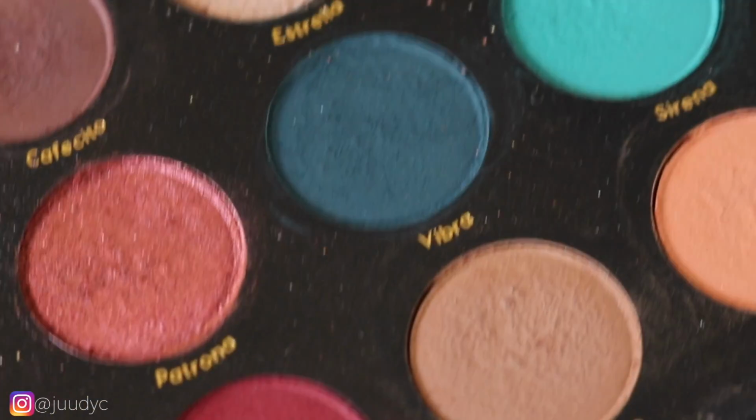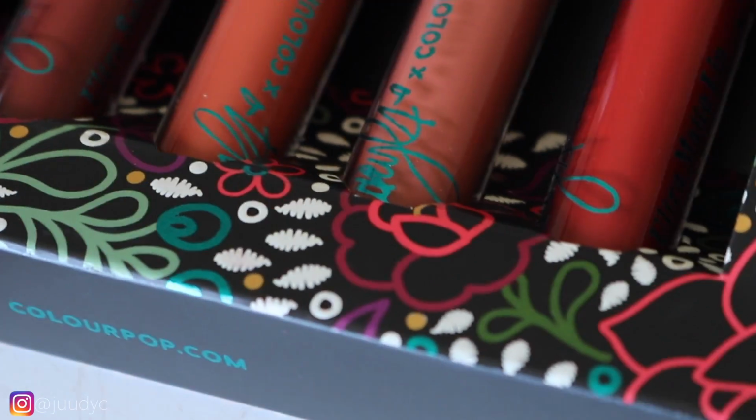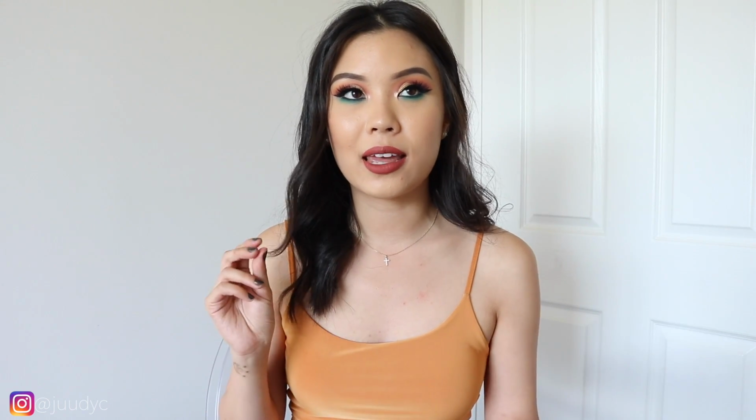that a lot of the shade names in here are in Spanish and I do not speak Spanish. I've never learned it, so I'm bound to mispronounce some shade names and stuff like that. Just know that I'm not purposely trying to. I did try to Google translate some of them so I could hear and say it back, but it's a little bit hard to get the accent right.